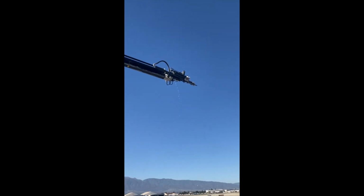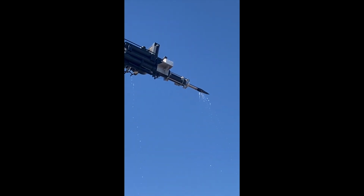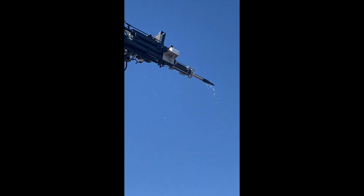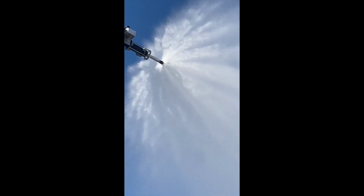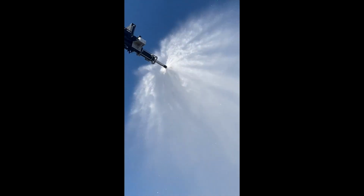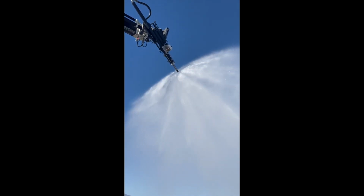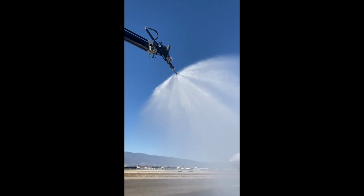So you can see his aim, and he's going to show you how he would put the spike through the plane. That actually, right there, will puncture the skin of the plane, and you can inject water through that into the inside of the cockpit if there was a fire. Very cool, very advanced technology.